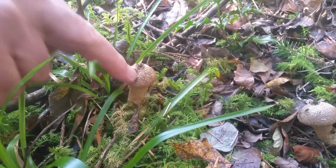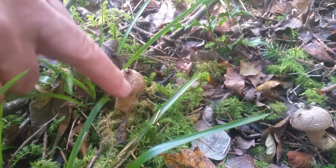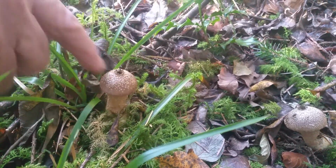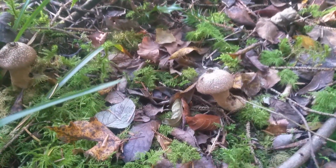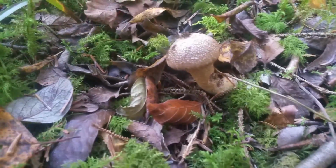See, these are spores coming out now. Oh, wow. So all this mass of stuff inside the little structure is just a mass of spores. But those spores are getting blown away by the wind. They land somewhere, and they'll germinate and produce another puffball colony somewhere.